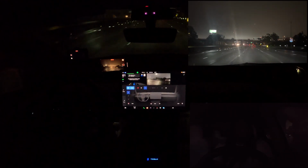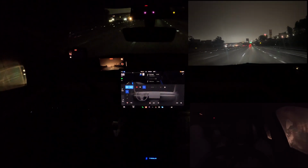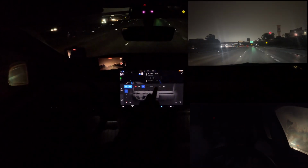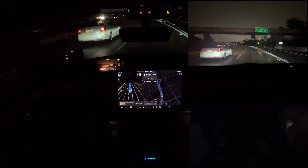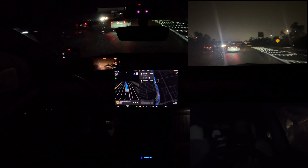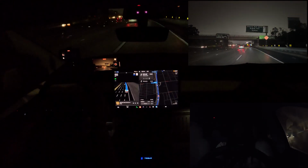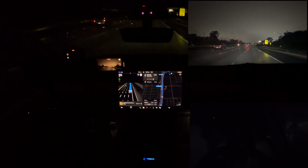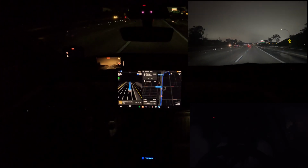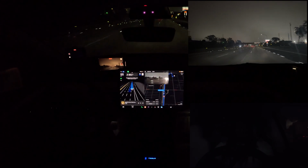So while I was doing that, you see it did this weird back and forth thing in the lane, like went to the left lane, went back to the right lane, went to the left lane. Don't know why that was necessary. There was nothing in front of me. I don't know if it was seeing something that I didn't or what, but yeah, this is probably instance number 2 that was a little off for me.